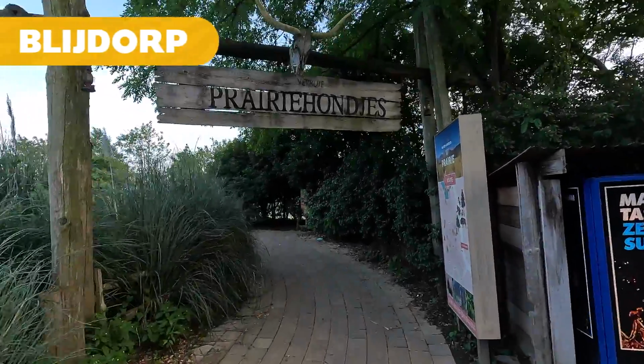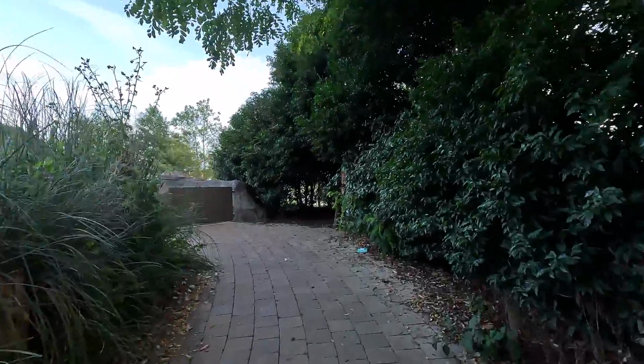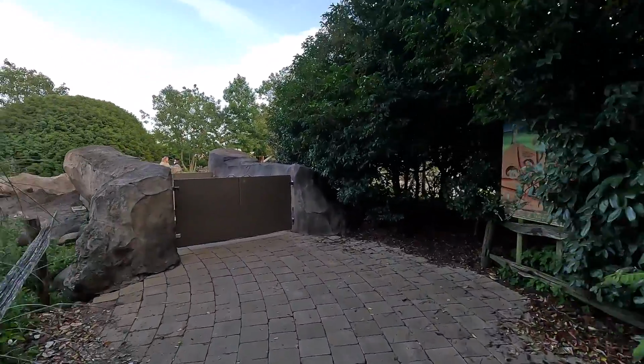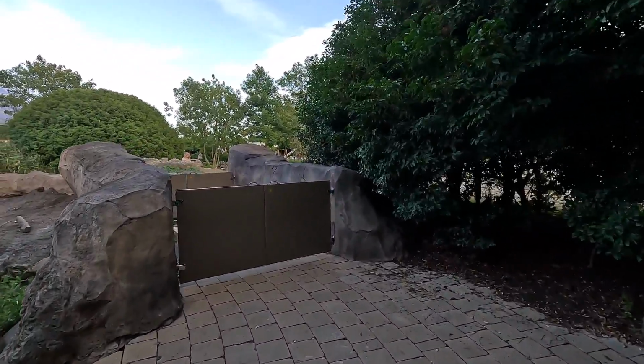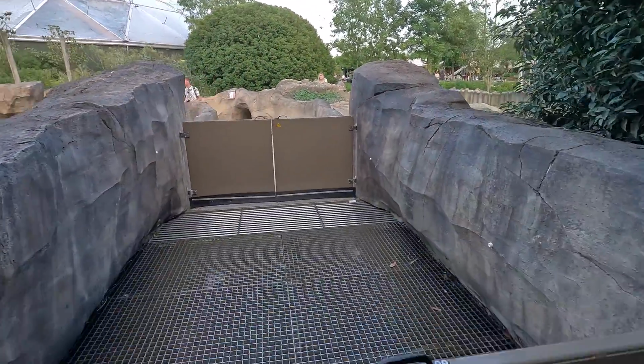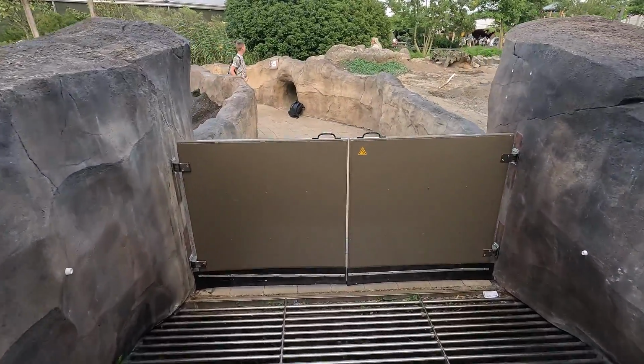Here we are at Blijdorp, where we also have a walkthrough prairie dog enclosure. These gates over here that you can see are actually new. They did not used to have gates on this enclosure, but they added them, I guess. There may have been one or two too many escapes. Actually, there have been several escapes at Blijdorp.